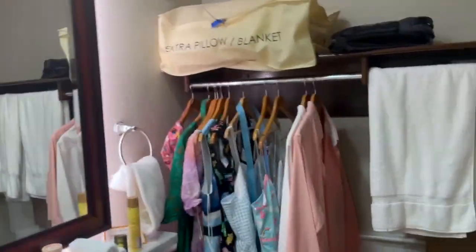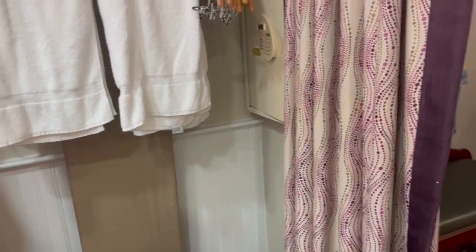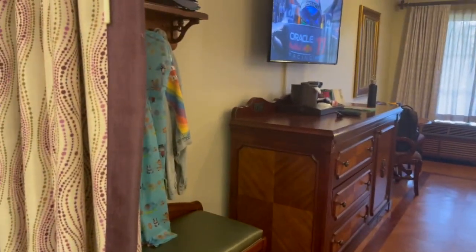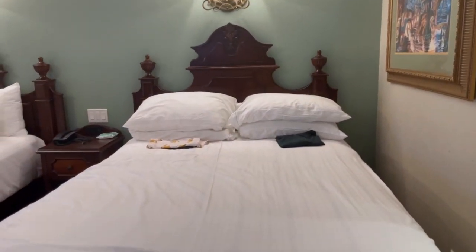But other than those couple of little bits, this is a really nice hotel. I'm really pleased with it. It's a really decent sized room. The beds are really big. They're a little tricky to get in and out of, but I think that's probably standard across Disney hotels. But it does mean there's loads of storage under the bed.